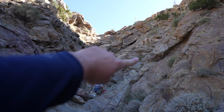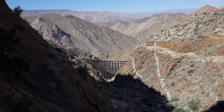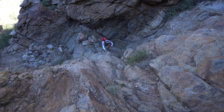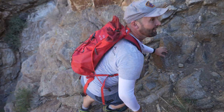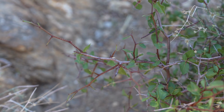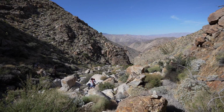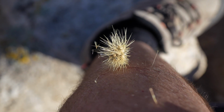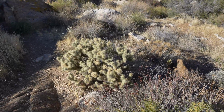We get to go up that way. We still got a lot of uphill to go, but this is the last of the intense scrambles. Chris is making it look easy. Here's a video of some of those spiny plants and what they end up doing to your legs if you don't wear long pants. This is the fun part about hiking in the desert, is you could get a cactus that jumps on you from that plant right there.